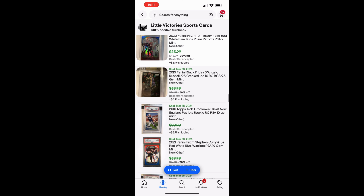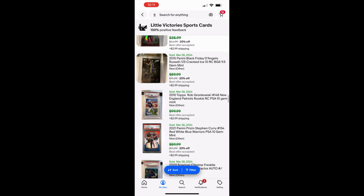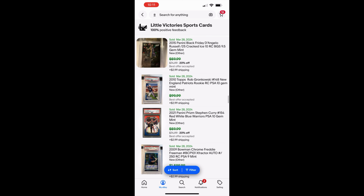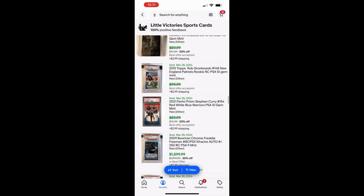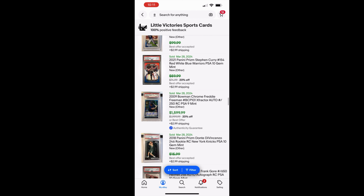D'Angelo Russell. He's got kind of new life on the LA Lakers, so his stuff has been doing okay, actually. And Gronk, I mean, he'll be a Hall of Famer soon, so his cards will start heating up. Some Steph Curry.